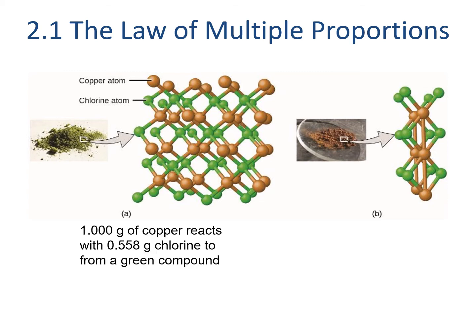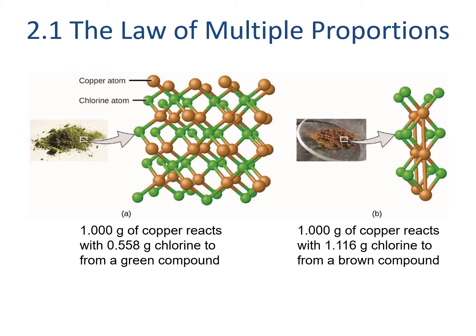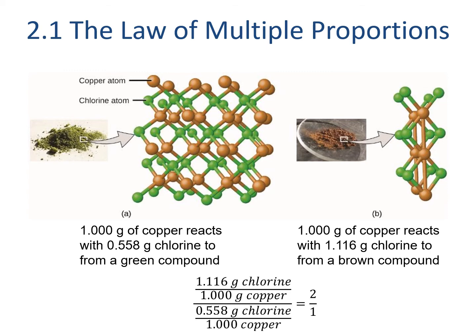If 1.000 grams of copper is reacted with 0.558 grams of chlorine, a green compound forms. If you take the same starting amount of copper and react it with twice as much chlorine, 1.116 grams of chlorine, a completely different compound forms, which can be characterized by different physical and chemical properties. But if you take the ratio of these 2 amounts relative to the amount of chlorine, it's 2 to 1. Dalton theorized first only that this meant that the ratios would always be small whole numbers. This was certainly true of the inorganic compounds known at the time, although it isn't actually true of many organic molecules.